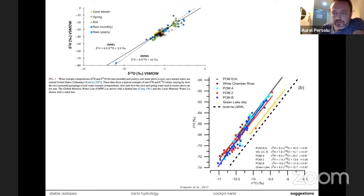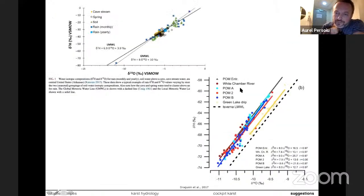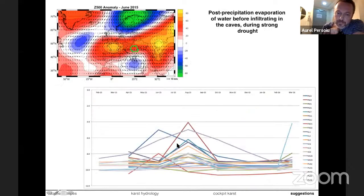And then just to support this probable preferential contribution of winter precipitation, this is from a site in Romania. We were monitoring precipitation and drip water. You see, this is the meteoric water line. You see the cave drip waters are all above the meteoric water line. And then we interpreted these values. So you see, this is August. These values were measured in 2016. And here is the precipitation.